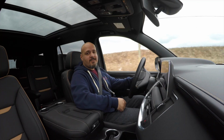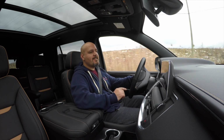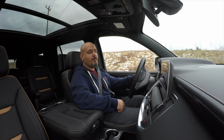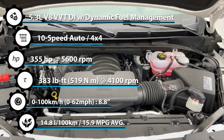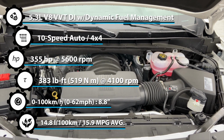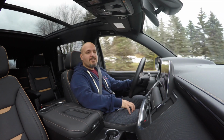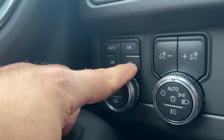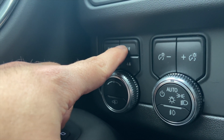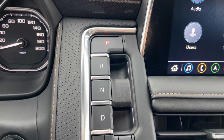Of course, if luxury is what you want, then you can get the Denali version that also gets a 6.2-liter V8 with 420 horsepower, but this one over here has the smaller 5.3 with 355 horsepower and 383 pound-feet of torque. The transmission is the excellent 10-speed Hydra-Matic automatic transmission. It has a 2-speed transfer case with electronic shifting and some interesting buttons for selecting the gears on the dash.